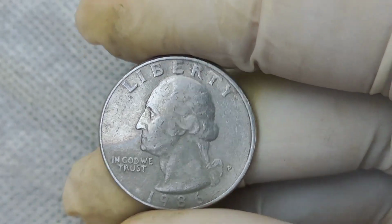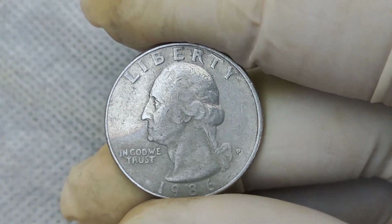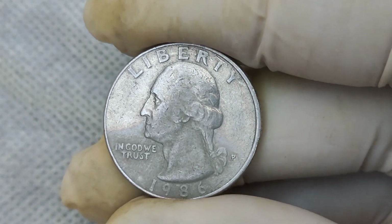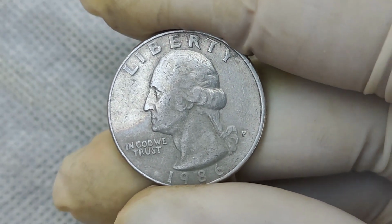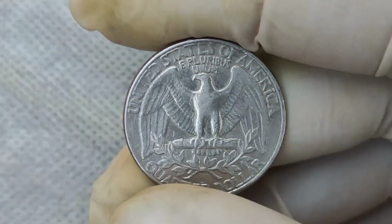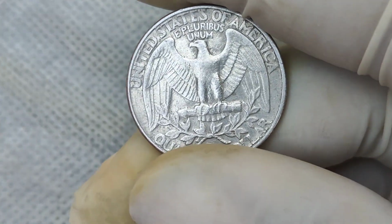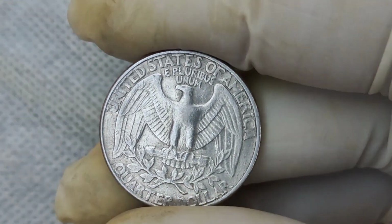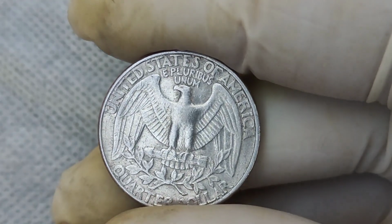For those of you who are just starting out in coin collecting or are looking to expand your collection, knowing about this rare coin and the current market demand is essential. The world of coin collecting can be both fun and lucrative, and it's full of surprises. The 1986 P Washington quarter is just one example of how a rare error can make a coin worth a fortune.